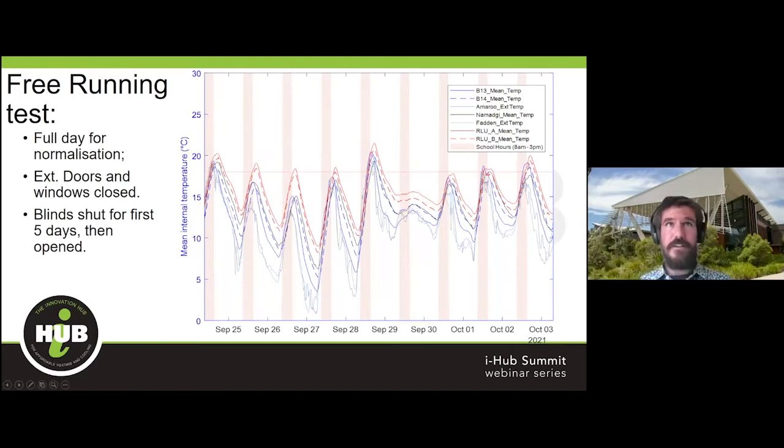Moving on to the free running test. This is after a period of normalisation where we opened the doors and windows for a school day and then shut them up again at the end of the day. What you can see here is internal temperature on the vertical axis and the period of the test on the horizontal. The red lines are the Hive transportables, the blue lines, the two AIRAH transportables, and the black line is the Faden transportable.